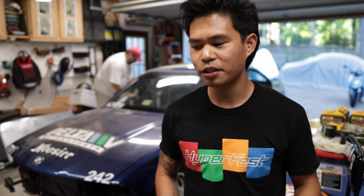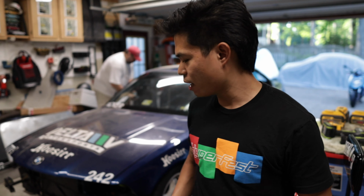We're actually back in my buddy Packer's garage from a long break because of COVID. So excited to be here. Lots happened with the car. Last time we were here, the engine was out of the car. And if you look now, engine's in it. So in this episode, we're going to go over what he's done during quarantine.